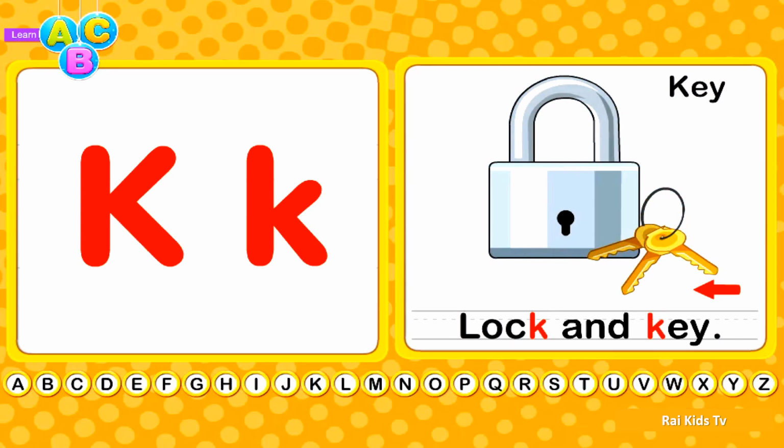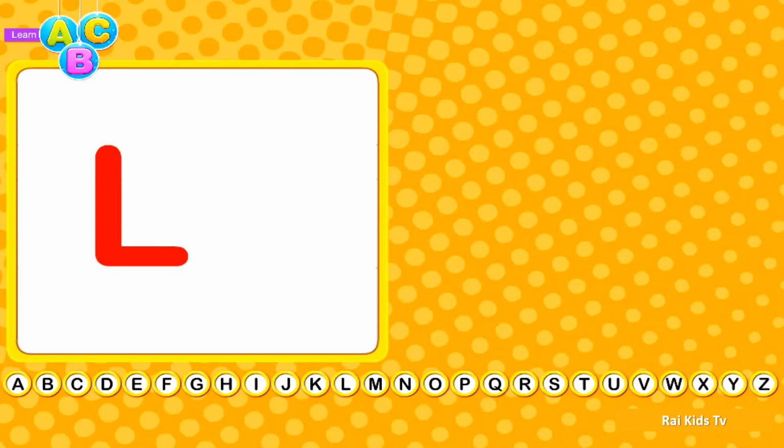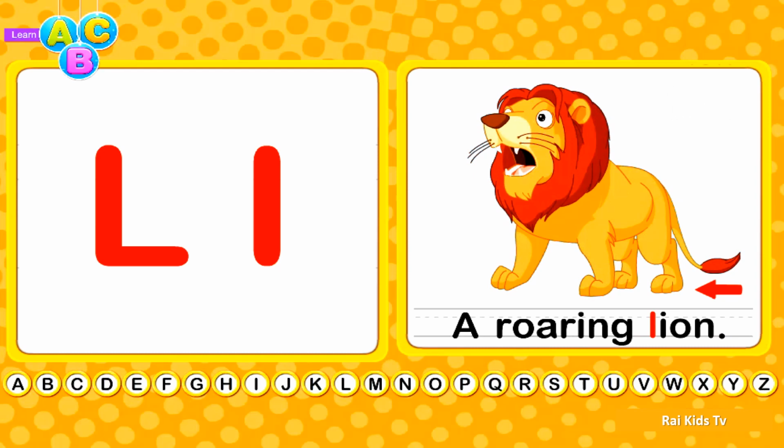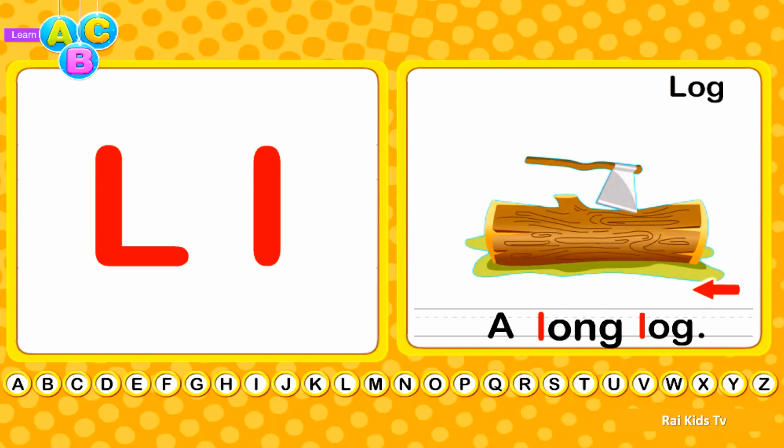L. Lion. A roaring lion. Log. A long log.